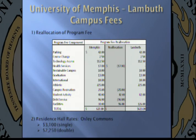The University of Memphis has been in discussions with us and frankly was in discussions prior to your board action about the fee structure at the University of Memphis Lambeth campus.